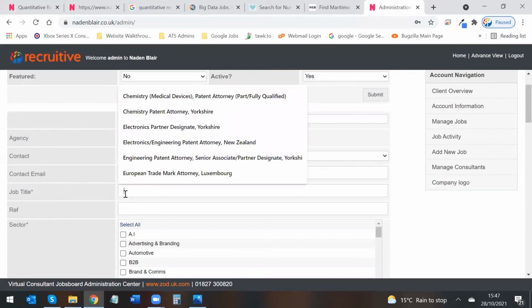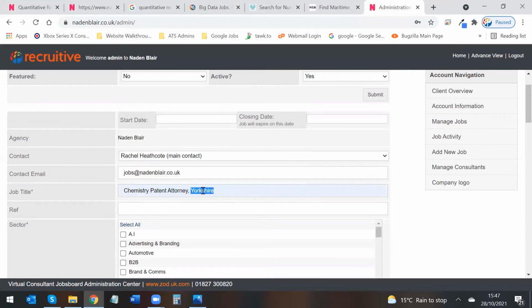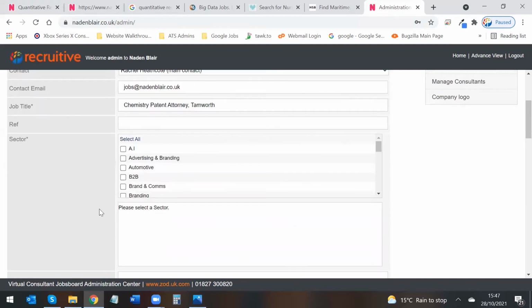Next part is the job title. Again, if it's location specific, type in the location, and that will be displayed across all of the website, the jobs boards, and everywhere else. Reference, if you don't have a specific reference, leave it blank and our system will generate one itself. You've also got your industry sectors. Now, normally, when we set a website system up, you can select all of them. We can introduce restrictions. You can also have a second level of industry sectors.